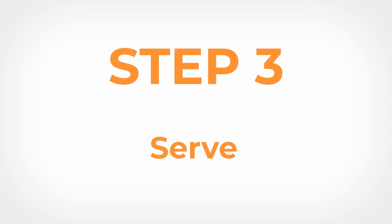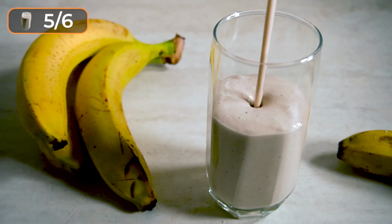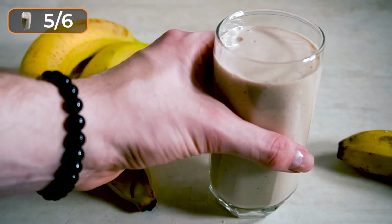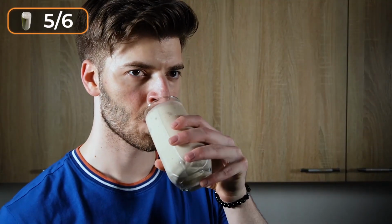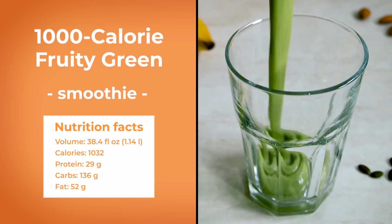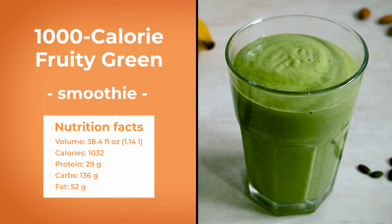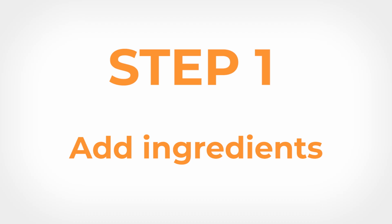And there you have it, a high-calorie banana smoothie tailored for weight gain with an interesting texture and a strong banana flavor that's calmed down by a slight note of cashews. The smoothie with the most calories on our list is the high-calorie fruity green smoothie. It has 1032 calories and proteins coming from seeds, nuts, nut butters, and avocado.